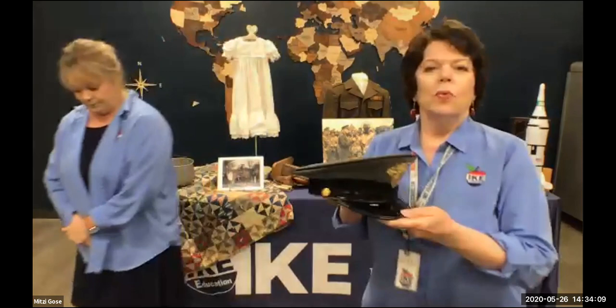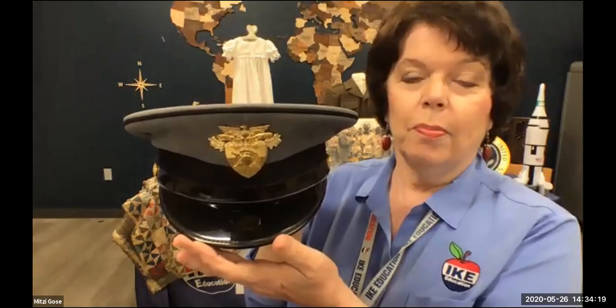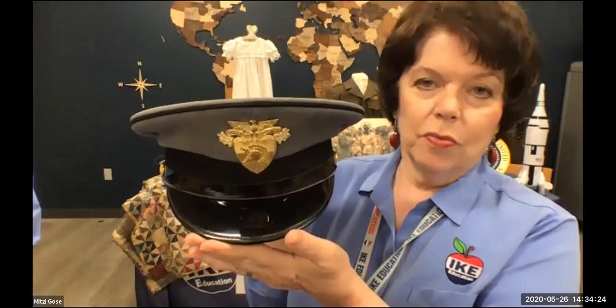When Ike got out of high school, he went to the United States Military Academy for the Army at West Point. And I read to you about West Point. This is a West Point cadet's hat, just like the one that Ike wore. And later on, his son John wore just such a hat too, because both of them went to West Point. So this is from West Point Military Academy.